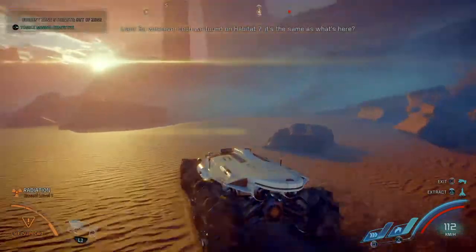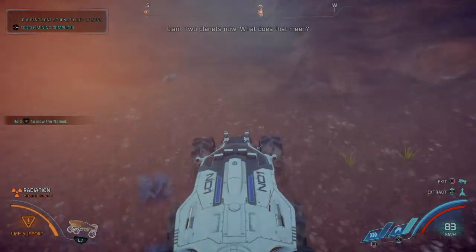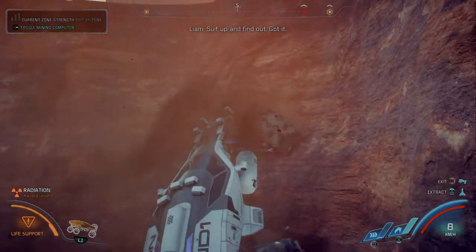So whatever tech we found on Habitat 7 is the same as what's here? That's what the scans suggest. 2 planets now. What does that mean? You know what it means. Suit up and find out. Got it.